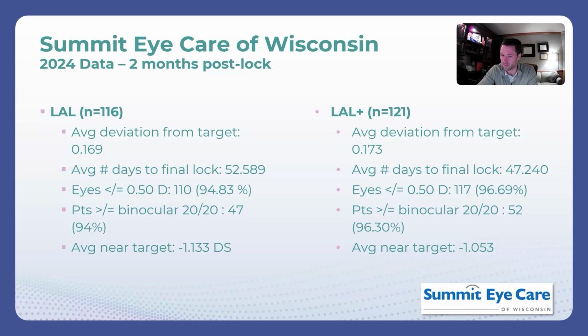The Vivity is a great lens, and it does have depth of focus to it. So if you're already getting 1.6 diopters of depth of focus with a little subtle nudge in the myopic direction, you can do pretty handy work, and you don't have to go all the way to 1.25, a buck and a half. That tends to be too far for most people.